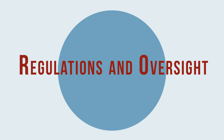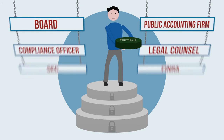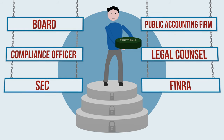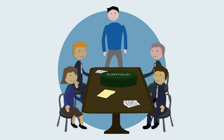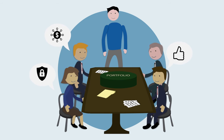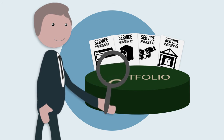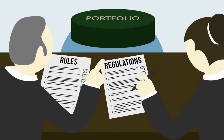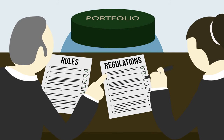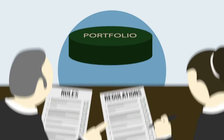Regulations and oversight. As a mutual fund investor, there are regulations to protect you and many organizations looking out for your best interest. The fund's board is your first line of defense. They have a duty to encourage the best possible outcome for you, the share owner. The trustees hire an independent public accounting firm to audit the fund's financial statements yearly, and they regularly review the performance of all the fund's service providers. They also retain a compliance officer and legal counsel who are responsible for making sure that the fund complies with all applicable rules and regulations.